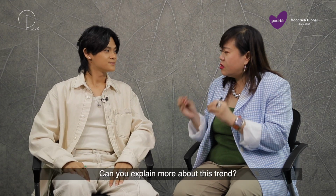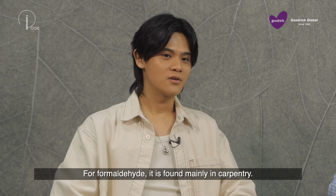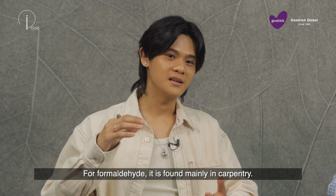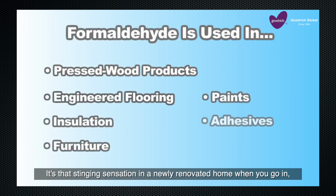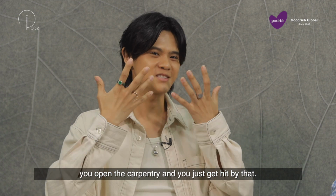Can you explain more about this trend? Formaldehyde is found mainly in carpentry. It's that stinging sensation, you know, in a newly renovated home, when you go in, you open the carpentry and you just get hit by that.